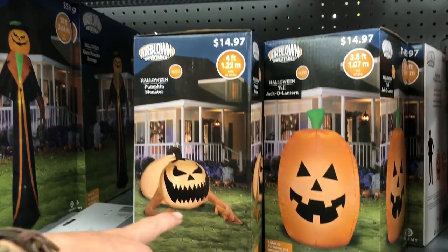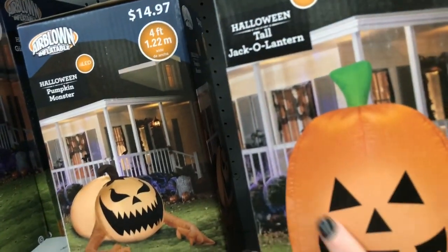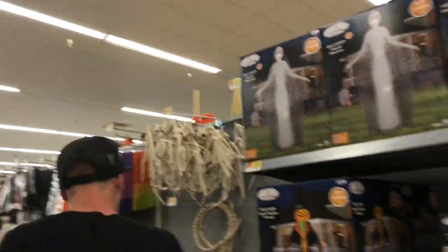That's creepy. That's just weird. Wait, didn't we say we're going to... That's not even creepy. That's just weird. Didn't we say we're going to get another 12-foot inflatable? I think it was him. Yeah, it was him. They're the same price, so I would have to sacrifice one for the other, for this trip anyway.